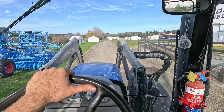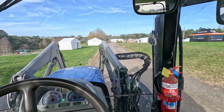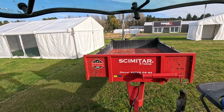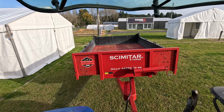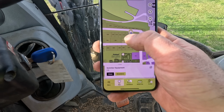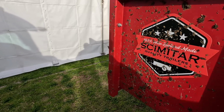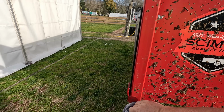I'm on C Street now, and I think I'm in here somewhere. I'm pretty sure this is it. There's an app on your phone you can download, and it's got all the sites on it. So C6. It's saying where I am. Must be in the right spot. The only downside is look at all this dirt that's flicked up.